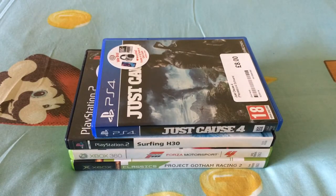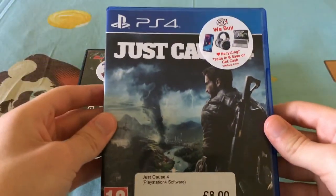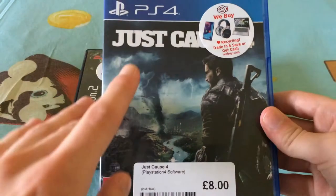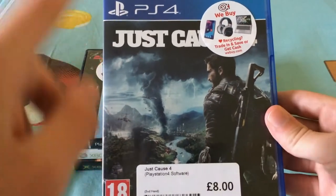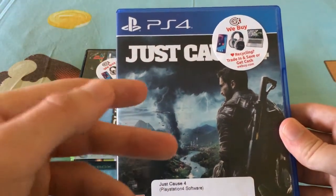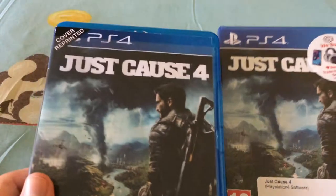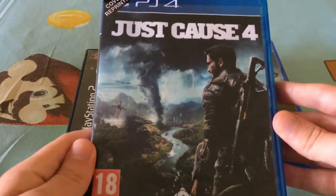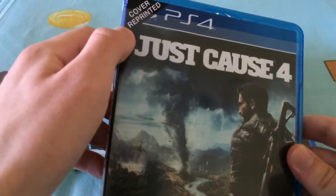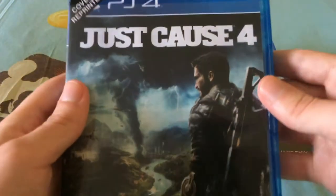And next up is a game I already own, and that is Just Cause 4 for the PS4. Now, the main reason why I bought this game again was actually because my copy is, well, let's just say special, to say the least. Because this is my copy of Just Cause 4, and as you can see, there's a few things wrong with it. As you can see by the corner right there, it says cover reprinted. This is just a cheap printout of the actual game's cover art.